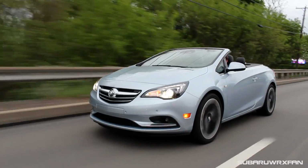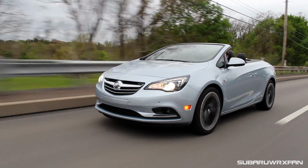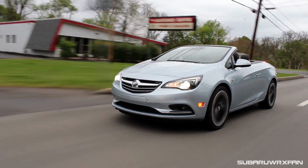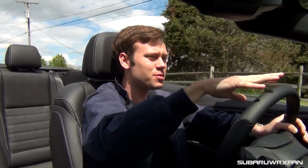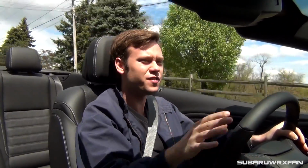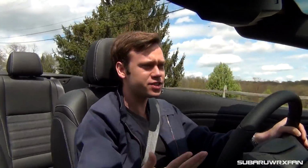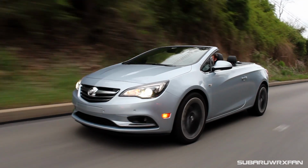Alright, so I've been driving the 2016 Buick Cascada here for almost a week now, and it's really grown on me. When I first started driving it about a week ago, it was a little iffy just because the dashboard here is very long, and it made for some awkward proportions whenever you were driving it. It felt bigger than it actually was, and over the week though, I've kind of gotten used to that. It's not as big of a deal as it was before, and I've actually really started to enjoy driving it.